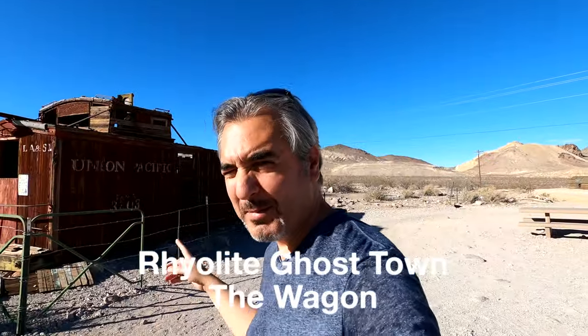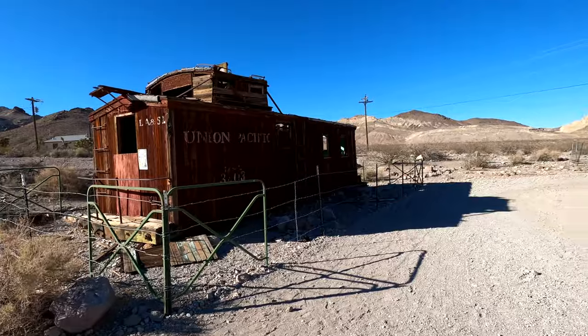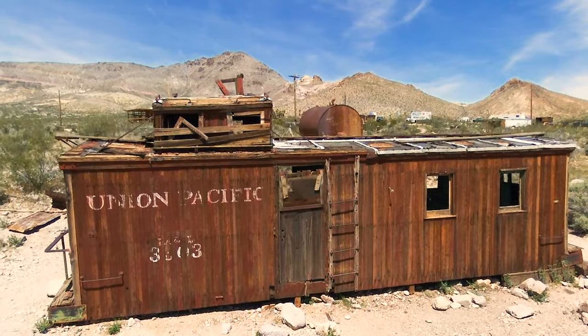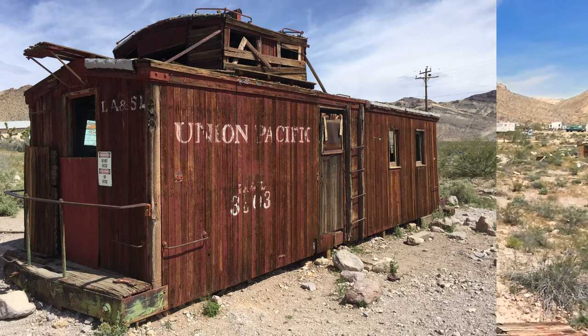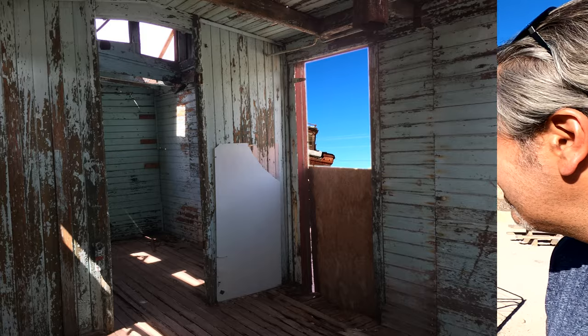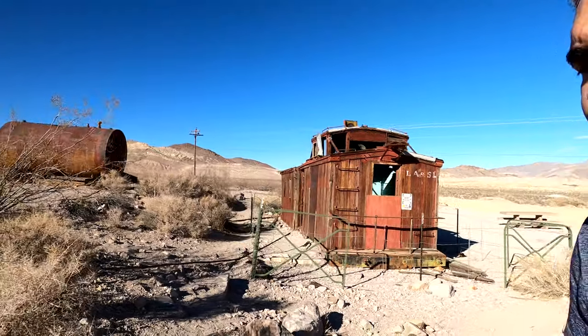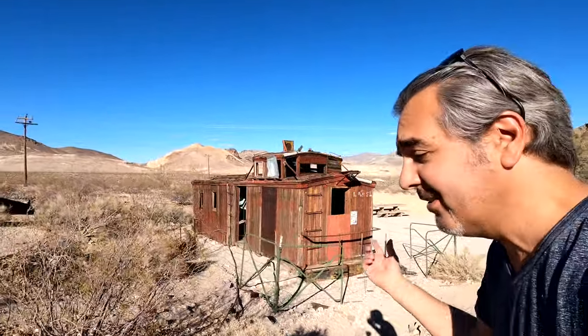This is Milky Way picture candy. Unfortunately, now it is fenced, you know? I came here in 2016 or 17 and it was not fenced. I understand, you know, vandalism. There's always someone willing to do stupid stuff, like getting inside the wagon, probably vandalize, probably do graffiti. But for those kind of people, I don't think that a fence is going to stop them.